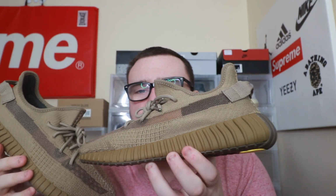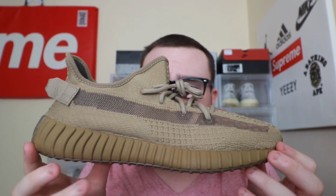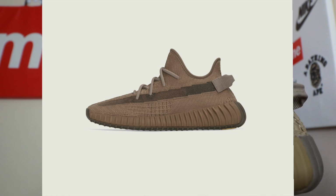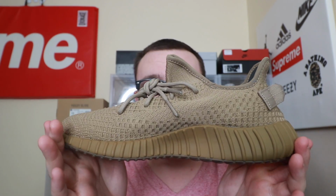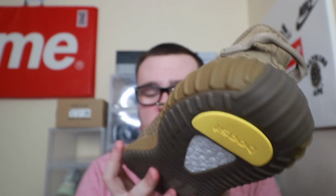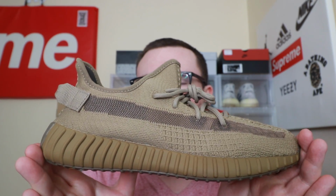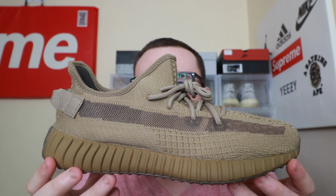So, this is the Yeezy Boost 350 V2 Earth. And as you guys can see, these look nothing like the photos. Nothing at all like the pictures. The pictures from Adidas, the pictures from Yeezy Supply, pictures from everywhere, Yeezy Mafia. These look nothing like the mock-ups, which is crazy. I feel like this sneaker is a lot lighter in person and on video than it is in the pictures. And to be honest, I was kind of looking forward to the mock-ups because it did look all one solid color, which, as you can see, it's not.